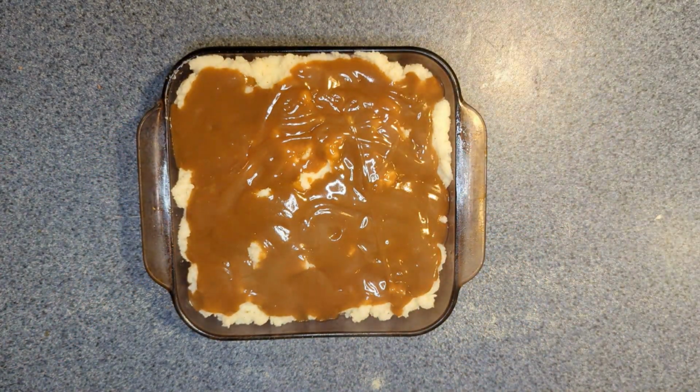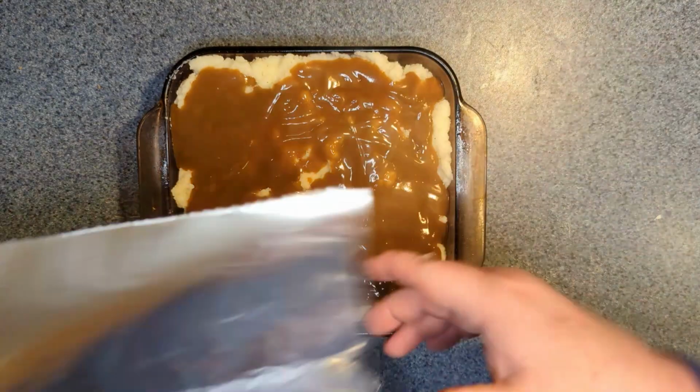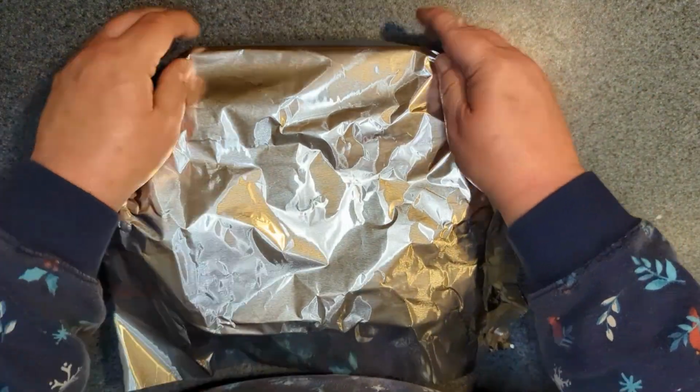That's all there is to it. I've got the oven preheated to 350 degrees. I cover this and bake it for, it's kind of up to you. Everything needs to be hot.